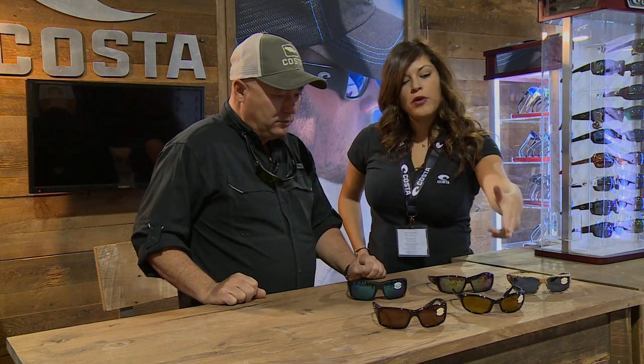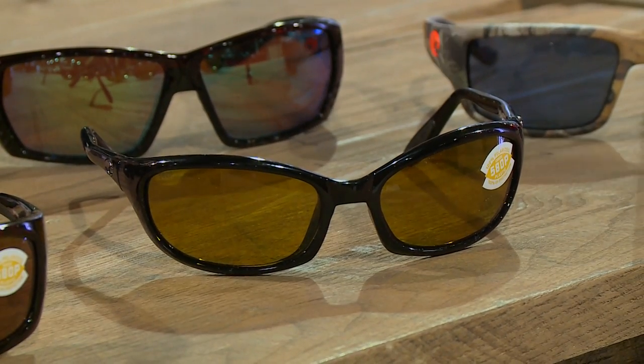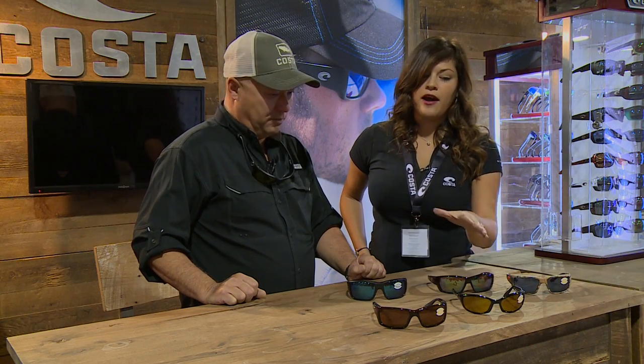Let's talk about lens colors, okay? Because a lot of anglers see the different colors of lenses that you guys offer. Let's just take a sample here and talk about different colors for application. Sure. So, Bob, we have here our sunrise lens, which is going to be your best lens to create more contrast. This allows 27% light transmission, so it's ideal when it's rainy, when it's cloudy outside. I find they really enhance things, don't they? Correct. It creates more contrast.